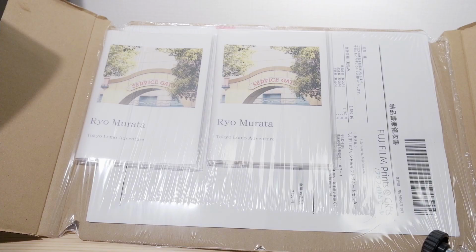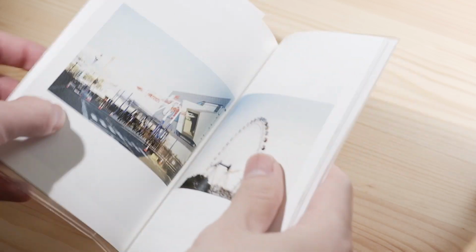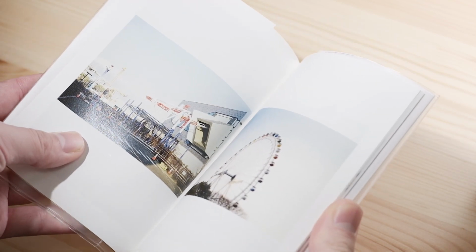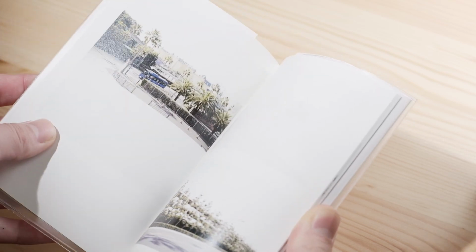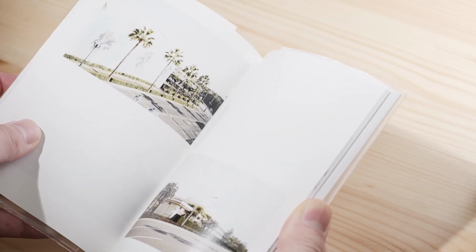And I actually made 2 copies, one for myself and one for my parents because they must be really bored. So by the time they're watching this video, they'll probably be looking at the images inside. And honestly, I love that Fujifilm has these services for consumers at an affordable price. The PhotoZine Book that I made, one copy was like 1,400 yen for each book.